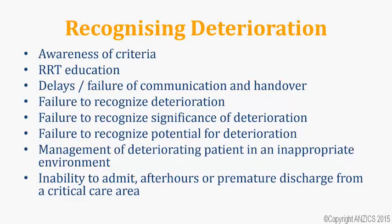And there are other factors that also contribute to difficulties in recognising deterioration. There is a lack of awareness of the criteria. There is a variable level of education of rapid response systems, and broader education of detecting and responding to clinical deterioration. There are delays and failure to communicate, and there's also a failure to recognise deterioration and to recognise the significance of deterioration. This is particularly difficult, and there are a number of tools out there that try to assist us with that, but they still remain imprecise. It would be nice to be able to forecast the potential for deterioration, but we do that poorly. And we often ask ward staff to manage patients who should probably not be in a ward environment, but in a higher acuity environment, and may not be in that sort of environment because of resource limitations.